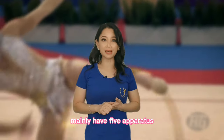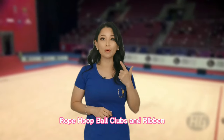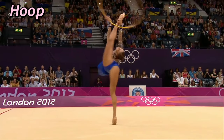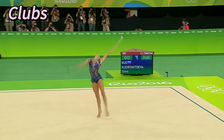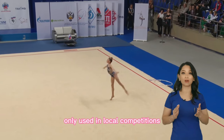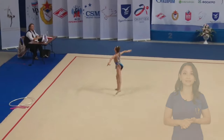Rhythmic gymnastics mainly has five apparatus: rope, hoop, ball, club, and ribbon. Freehand is only used in local competitions or usually at the beginning level.